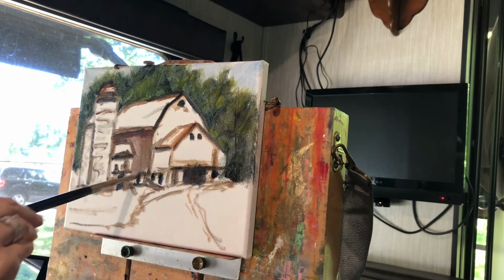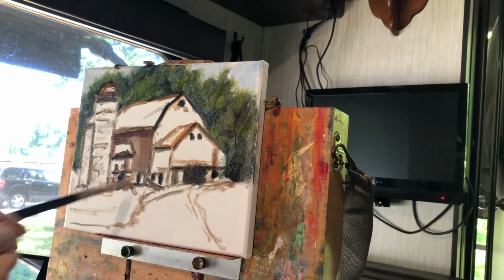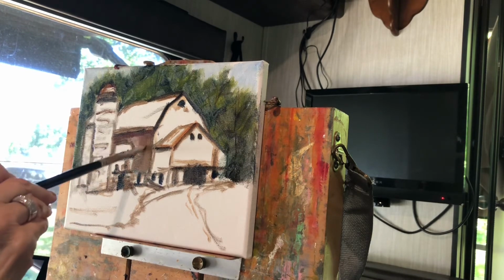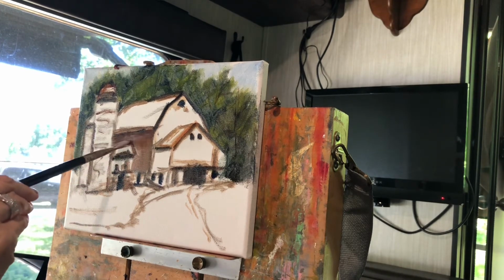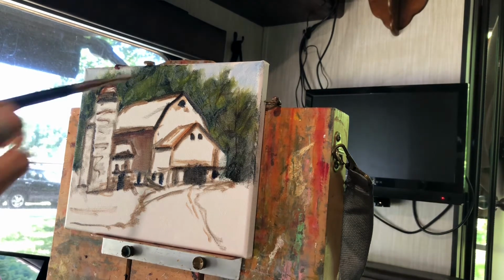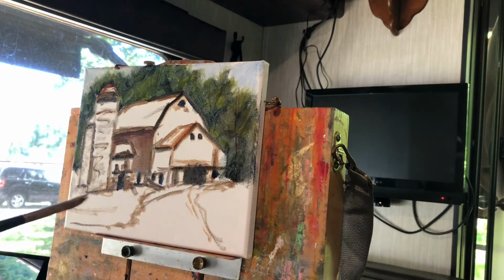See, I can't get the coverage unless I push it in because this is a stretch canvas. But I kind of want it to feel like a weathered wood. Now we can always come back, but we'll start out that way. And the front is more red than the side, but it's not a solid red either.